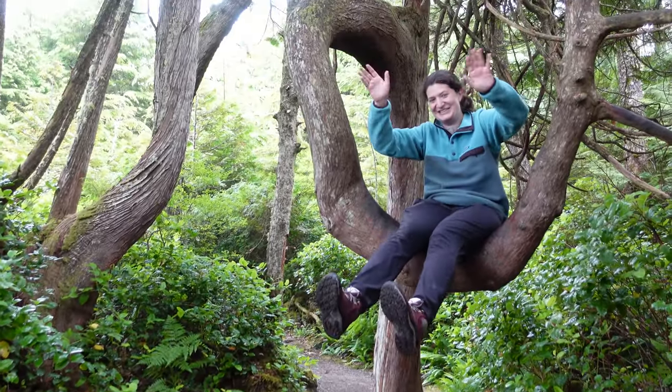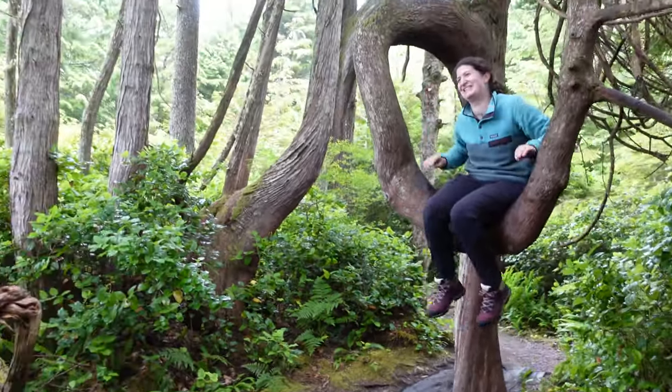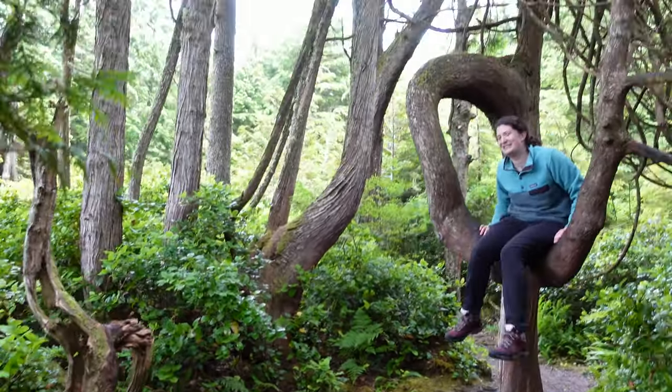And we got Sarah in the tree. We made it. It's so cool.